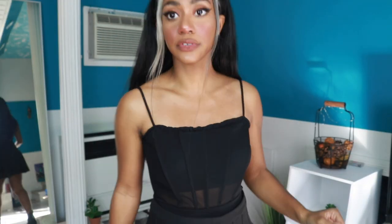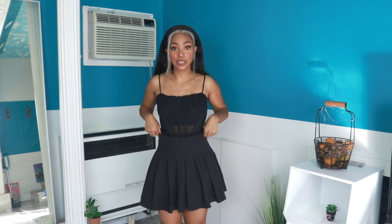Let me put this back. This is actually pretty cute. I didn't get to take the skirt in though. It's actually loose in the waist for me. And this is a size medium, if I'm not mistaken. So I could take this in. I'll probably end up doing that sometime today, but I like how this flares out.